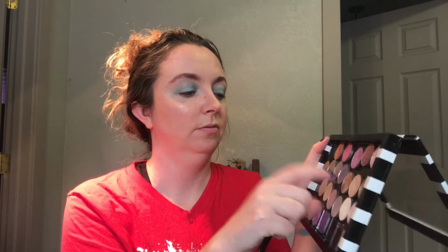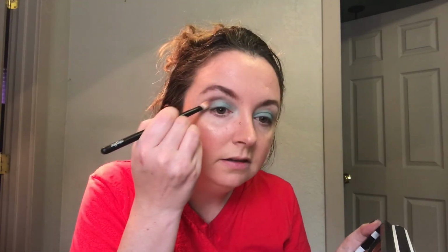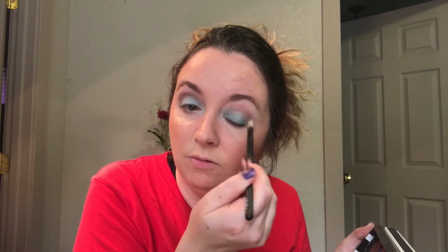ABH, Buon Fresco. Kind of a cooler toned transition shade. I'm using the same brush. This is the Refer 14. It's looking really gray mixed with the blue. So maybe I'll use a different brush. You hate it when that happens? Yeah, that's strange. It just kind of turned very gray on me.